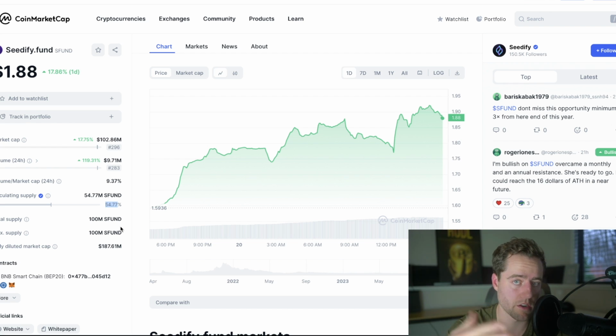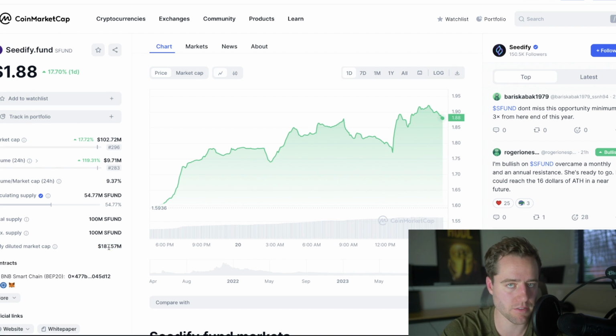Some cryptos aren't inflating at all. Some are actually becoming deflationary. But in gaming crypto, this is actually pretty good. A lot of gaming crypto tokens end up diluting a lot. They keep on giving crypto away as rewards, for example. Now, I like that. That's a good thing right off the bat.